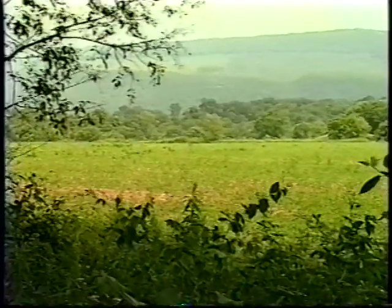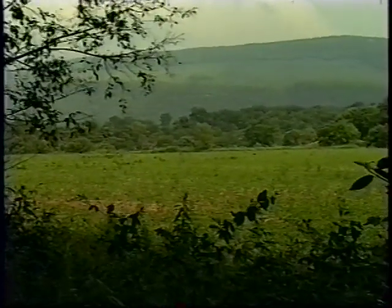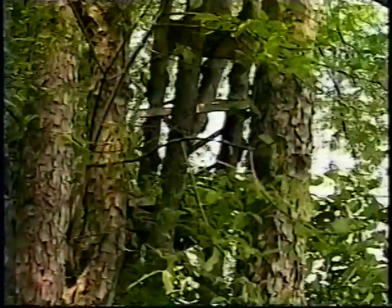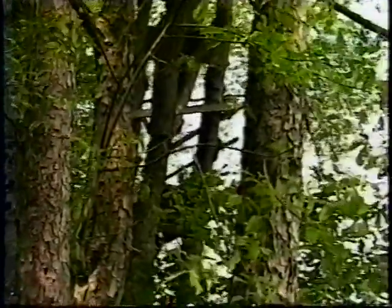The deer hunters like to put their tree stands here because of the open field. As a group on the other side will flush the deer out, they come running across, and there's a tree stand up in here that they use. So, as I say, this whole area is a multi-purpose project. Timber production, wildlife enhancement, hunting, recreation, aesthetics, and I guess the seventh category would be family.